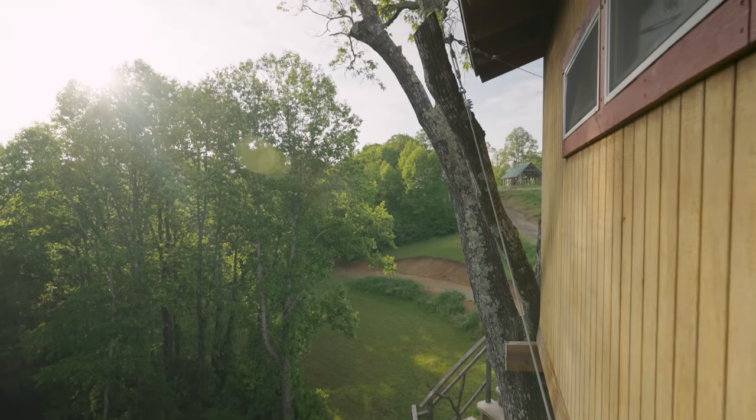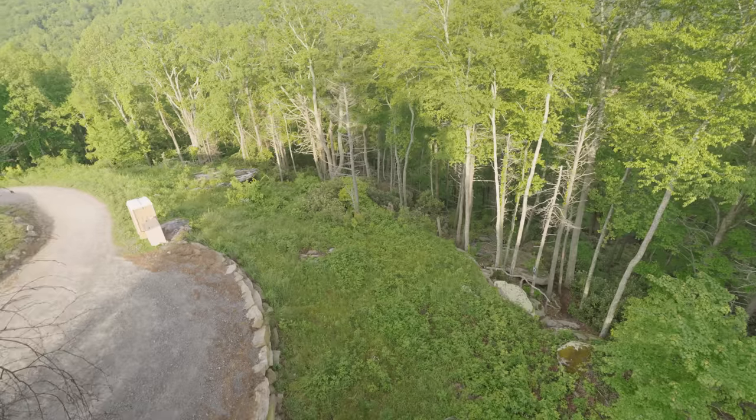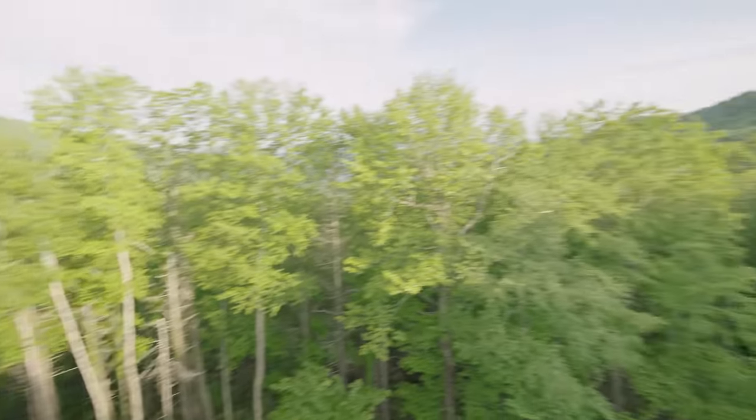What's so unique about being this high up in the trees is that it's not just like light comes in the morning, it's like sky comes in the morning, and the tops of the trees and the expanse of the mountains, all of it was just right there in that window.